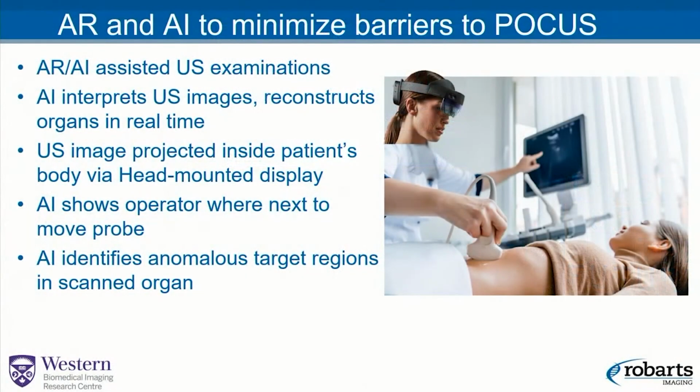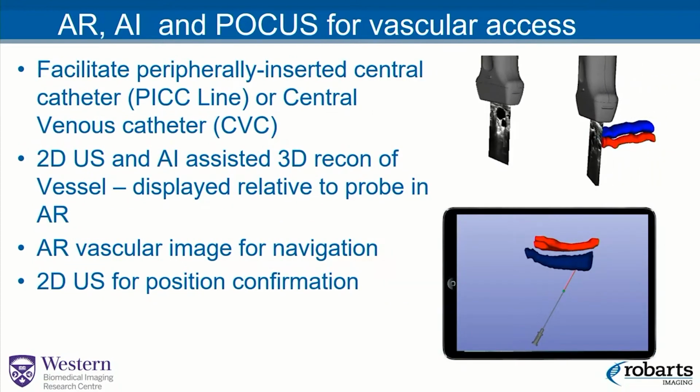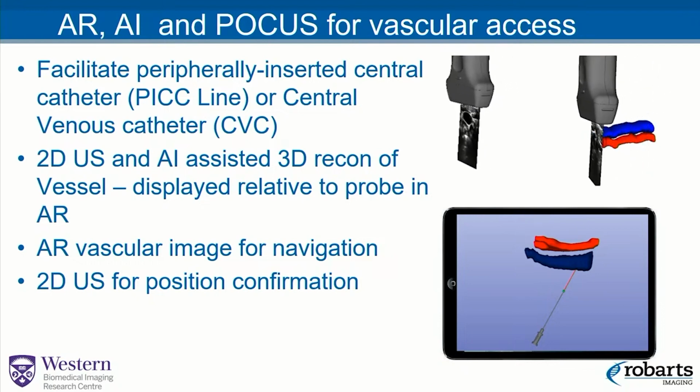So let's think about how AI and augmented reality can be used to minimize the barriers in point-of-care ultrasound. You can think of an operator wearing an augmented reality headset and having it display the ultrasound images within the patient's body and suggesting whereabouts next to scan to optimize the scanning procedure. Another area where augmented reality and artificial intelligence can help is reconstructing three-dimensional images of structures in the body as the operator is scanning them. And you can see the carotid artery being built up as the operator is scanning with that ultrasound probe.